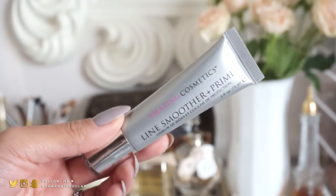So lately I have just been using this one from Hourglass and I love it so much. It does such an amazing job on just smoothing out my skin, just making it look really good. Also, it's oil free, so it does prevent me from, you know, getting oily on my nose. Okay, and then the other primer that I've been loving is this one from Amazing Cosmetics.